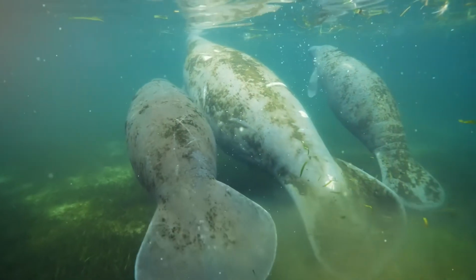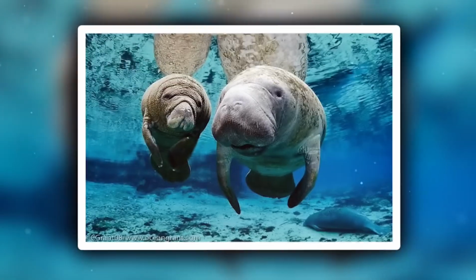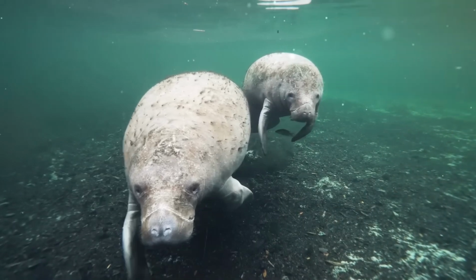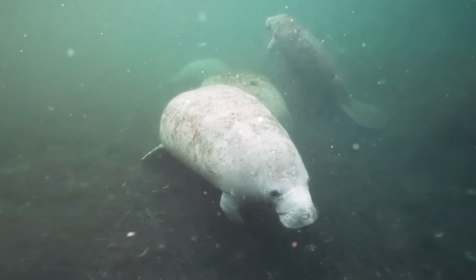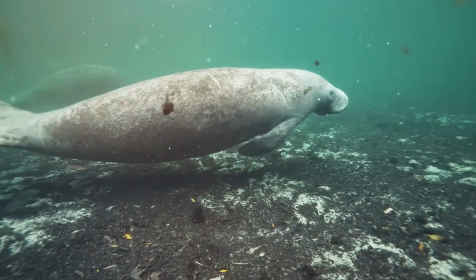Their bodies are wide and rounded, mostly gray, and have a squishy paddle-like tail that helps them glide through the water. Their faces are wrinkled with whiskers around the snout, and they have tiny eyes. The skin on the Amazonian manatee is thick and tough, which is great because the river isn't exactly a spa. It's full of branches and other scratchy things. This skin is usually a grayish color, which helps them blend into their murky surroundings even better.